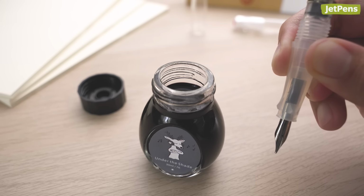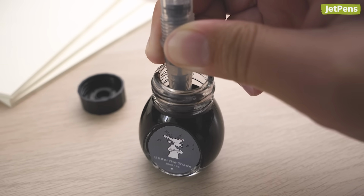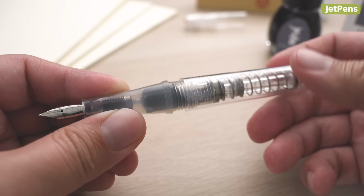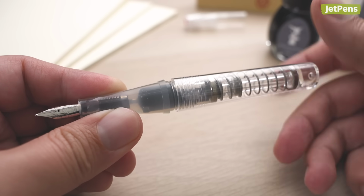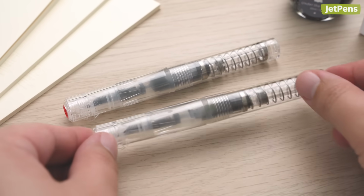Though my favorite part of this pen has to be the spring-loaded piston filling mechanism. It's super convenient and can hold up to 1.1 milliliters of ink. I love this pen so much, it's actually my second one.